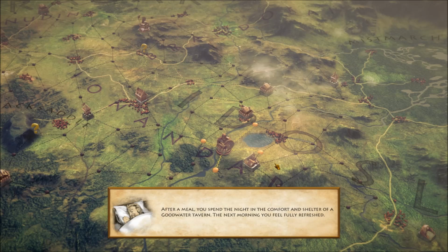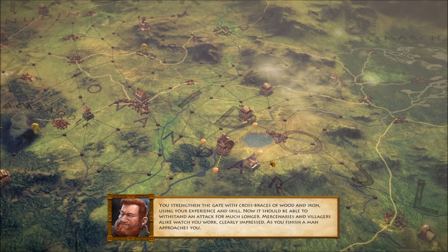The next morning, you feel fully refreshed. You strengthen the gate with cross braces of wood and iron, using your experience and skill. Now it should be able to withstand an attack for much longer. Mercenaries and villagers alike watch you work, clearly impressed. As you finish, a man approaches you.